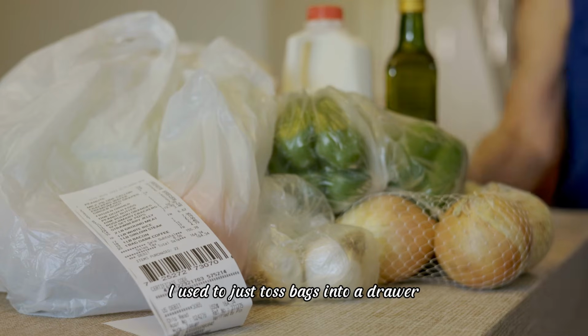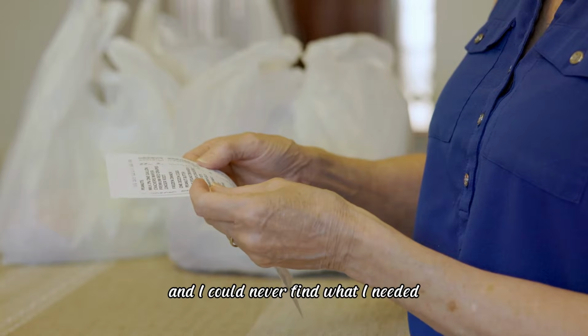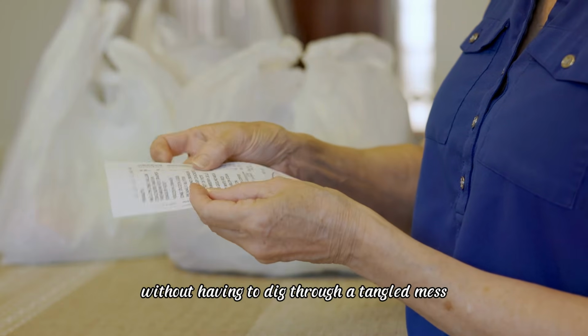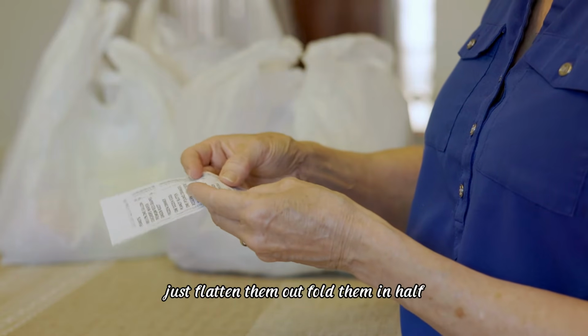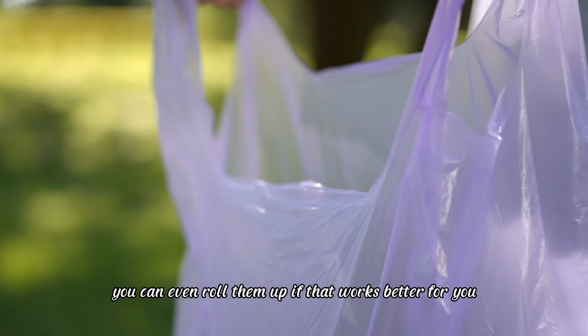I used to just toss bags into a drawer, but it always ended up messy, and I could never find what I needed. But once I started folding them, the drawer stayed neat, and I could grab a bag easily without having to dig through a tangled mess. To fold the bags, it's really simple. Just flatten them out, fold them in half, and then fold them lengthwise until you have a small, compact square. You can even roll them up if that works better for you.